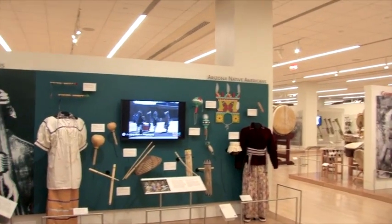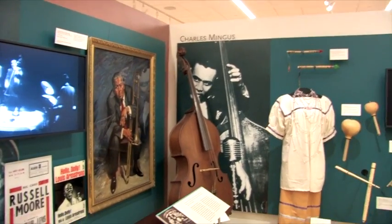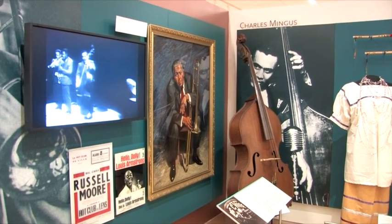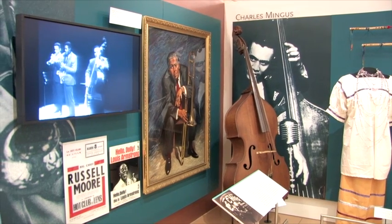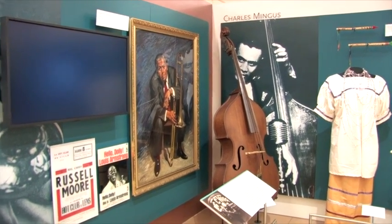Native American. Charlie Mingus was Native American? Charlie Mingus was born in Nogales, Arizona. It is a city that has a Mexican counterpart over the border. There is a Mingus Mountain in southern Arizona, and there is now a Charles Mingus Park.